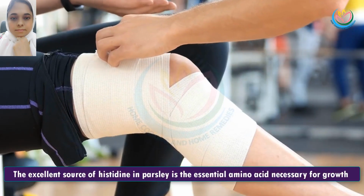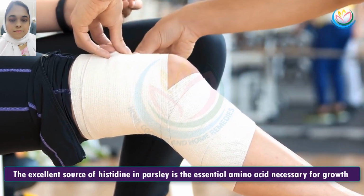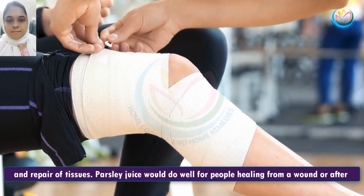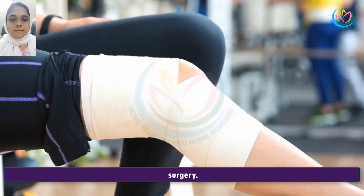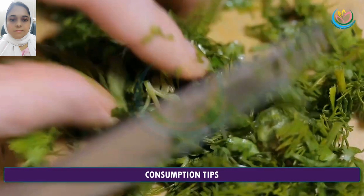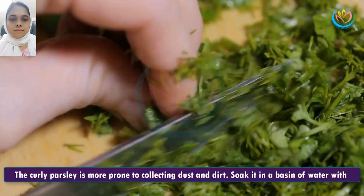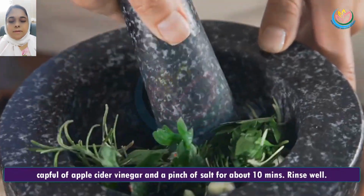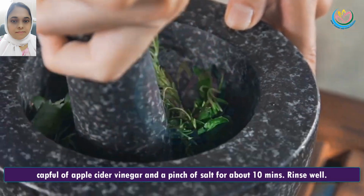Wound healing. The excellent source of histidine in parsley is the essential amino acid necessary for growth and repair of tissues. Parsley juice would do well for people healing from a wound or after surgery. Consumption tips. The curly parsley is more prone to collecting dust and dirt. Soak it in a basin of water with a capful of apple cider vinegar and a pinch of salt for about 10 minutes. Rinse well.